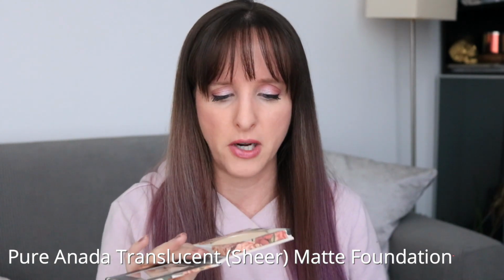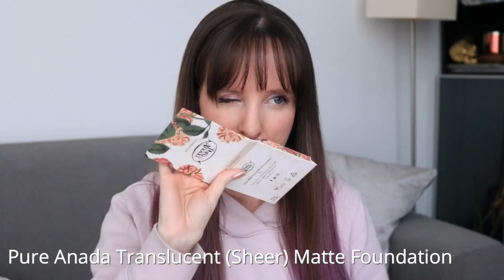Speaking of powder, the powder that I've picked, and again, I talked about this already, was the one that was going to go in. This is the Pure Anada pressed powder, a mineral translucent powder. I forget the actual name of this. Just their translucent powder. But it's ever so slightly starting to smell off. So the goal is to try and hit pan on this, and then I'm tossing the powder.